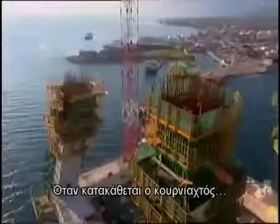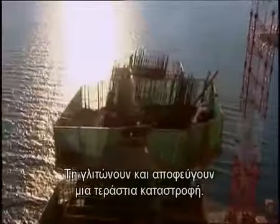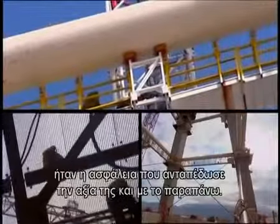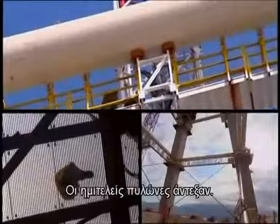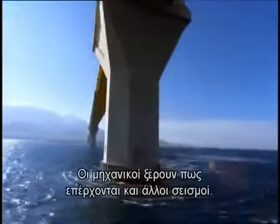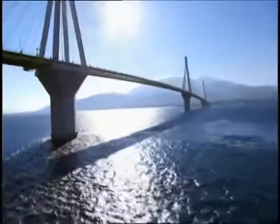When the dust settles, all the parts of the bridge are still standing. They dodge the bullet and avoid a major catastrophe. All the expensive scaffolding and crossbeams were insurance that more than paid for itself. The unfinished pylons held together. But this was just a warm-up. Engineers know many more earthquakes are coming, so they designed this bridge with a unique safety feature.